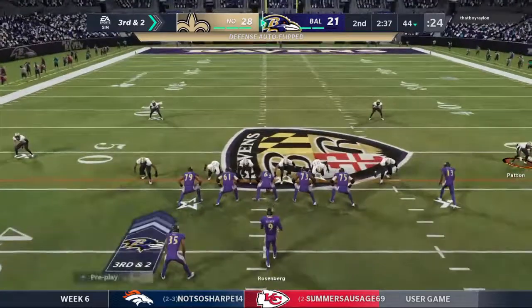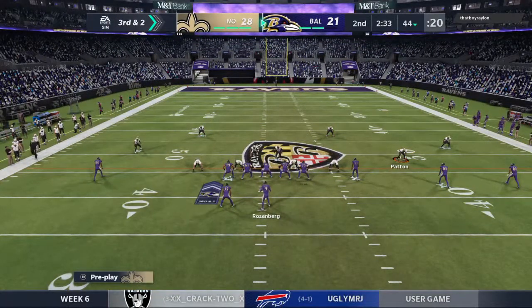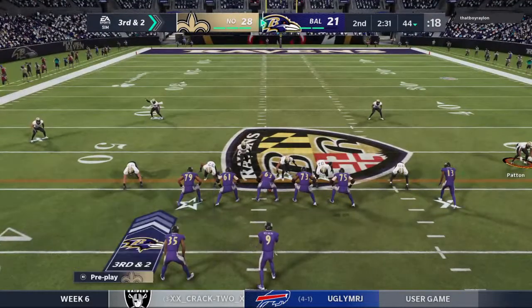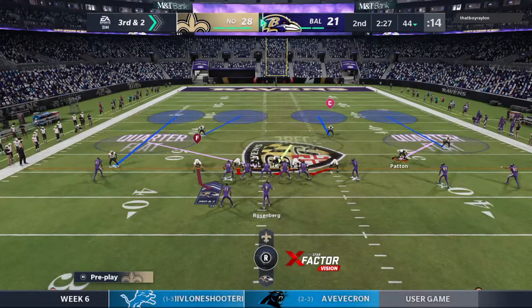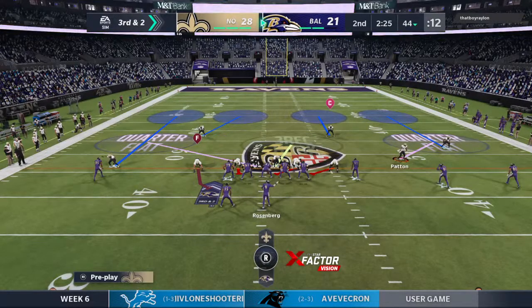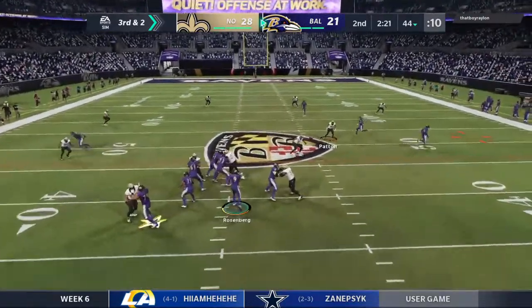They got 8 yards there. The Ravens on 3rd down. They've hit 2 for 4 thus far. Here it's 3rd and 2. Go, baby. They turn over. Get that ball. Get that ball. Check 31. Check 31. They'll look to throw again.